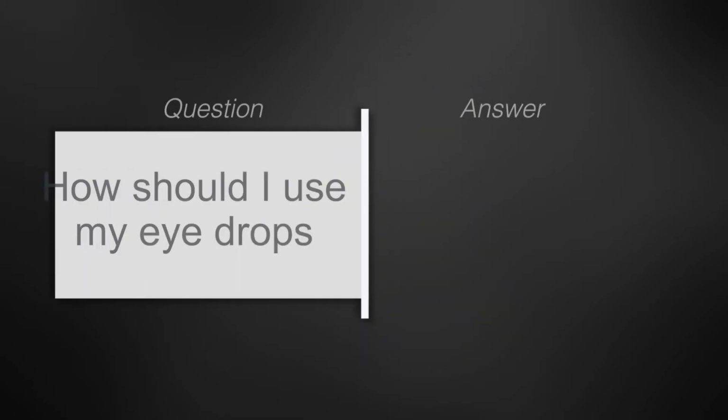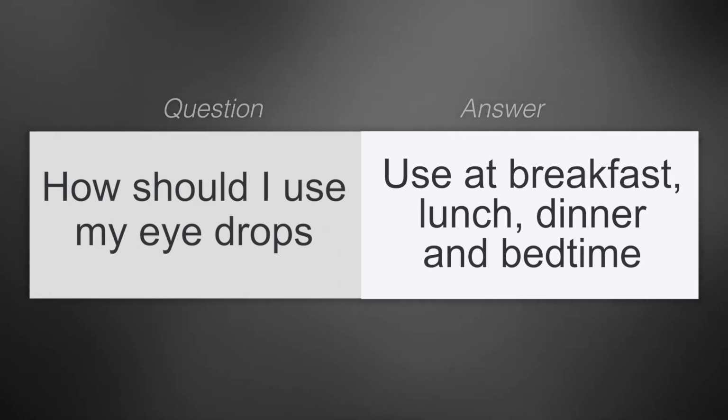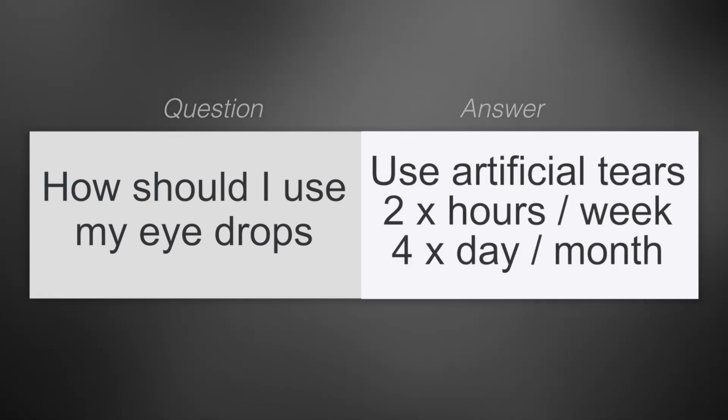How should I use my eye drops? Use the medicated drops we give you at breakfast, lunch, dinner, and bedtime. In addition, there are artificial tears in your bag you want to use every 2 hours for the first week and then 4 times a day for the next month. We'll help guide you on how to use your tears at your post-op visits.